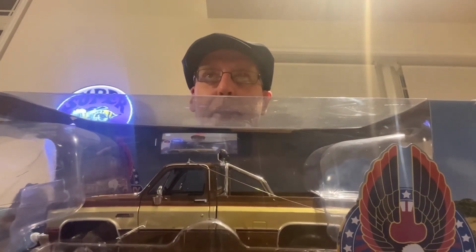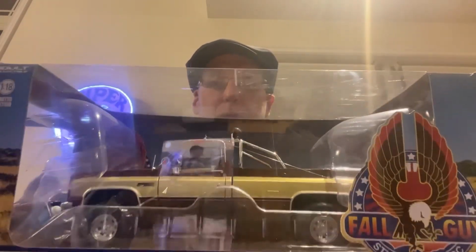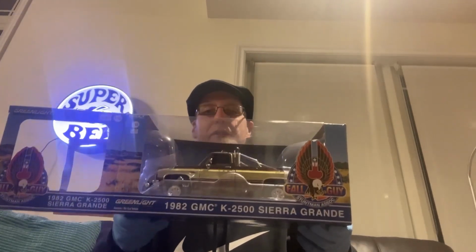Now, Greenlight Collectibles, I love them and I hate them, guys. The Fall Guy truck, so the Fall Guy truck, and what else was it? There's a couple by Greenlight, but the Fall Guy truck for sure, 1 of 18 scale Fall Guy truck, in my opinion, is one of the best Greenlight has done. This and the Bigfoot truck. 1 of 18 Bigfoot with the 66-inch tires, of course. And these are the two best castings Greenlight's done, in my opinion. 2 of the best, if not the best, okay?